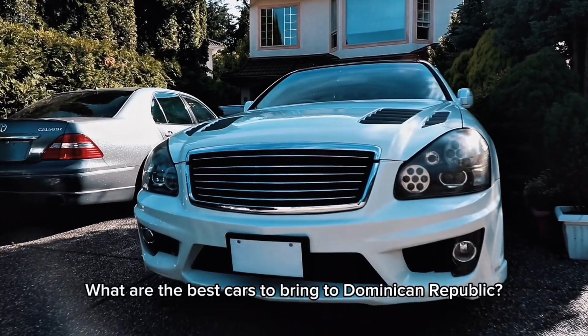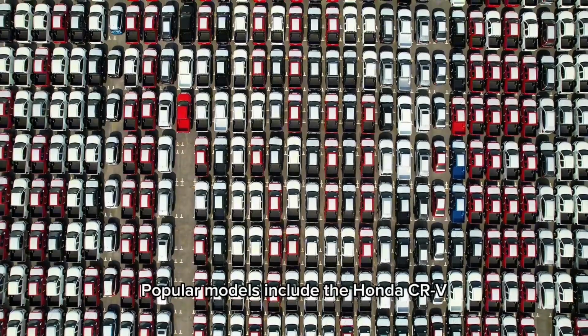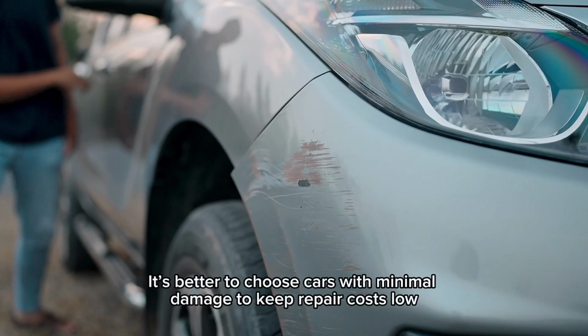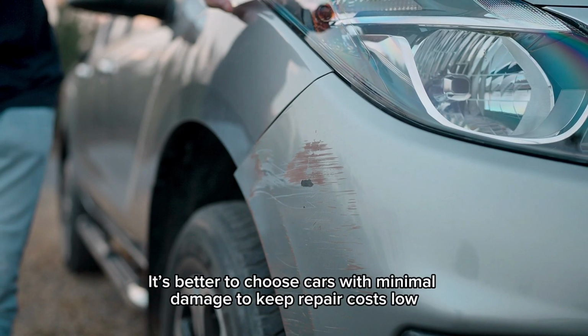What are the best cars to bring to Dominican Republic? Popular models include the Honda CR-V, Ford Escape, and Hyundai Tucson. It's better to choose cars with minimal damage to keep repair costs low.